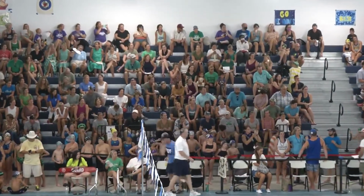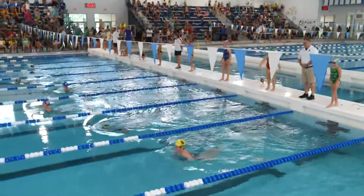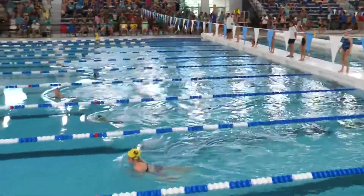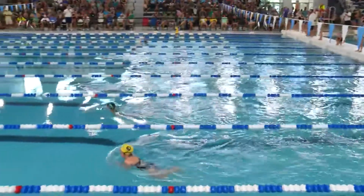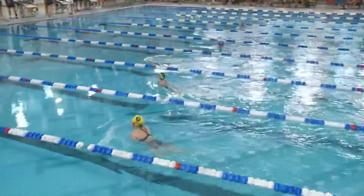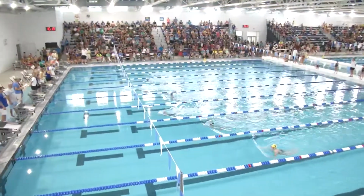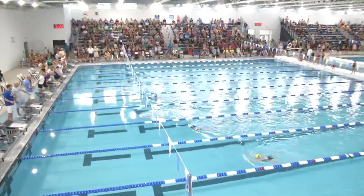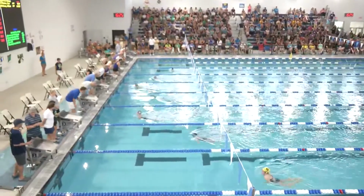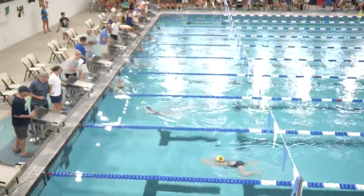Heat 1 of the breaststroke. Lydia Dawson is in 2, Ellie Roth in 3, Elizabeth Bull in 4, Solmai Shevchuk in 5, Mercer Wildstein in 6, Emma Green in 7, Ashley Theodore in 8. From the Country Club, Mercer Wildstein gets there in 30.55, a 4-second drop.